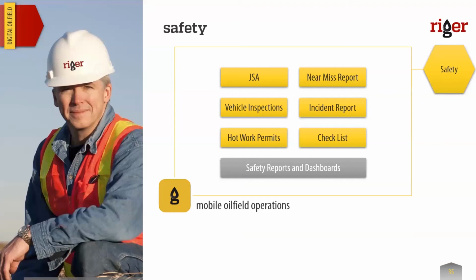The safety module allows you to track and generate different documents in terms of safety measures. So that accommodates the job safety analysis, near miss report, vehicle inspection, and so on. So these documents can be generated in the mobile application as well, and allows you to keep up with the safety compliance measures.